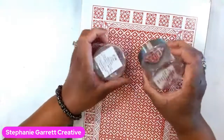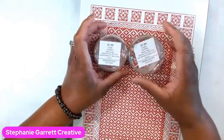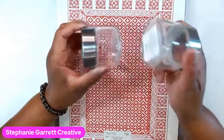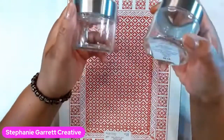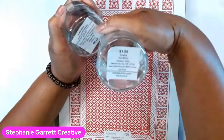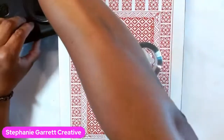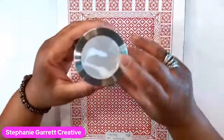So these were $1 each when they were on sale. All the glassware was 50% off. So these, I love these. So yeah, they were $1 a piece. So I got those.